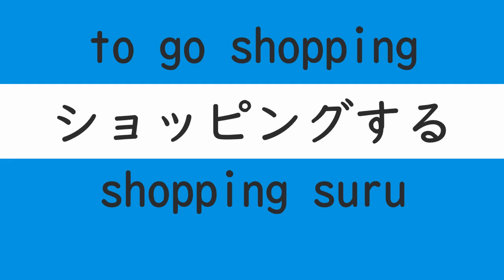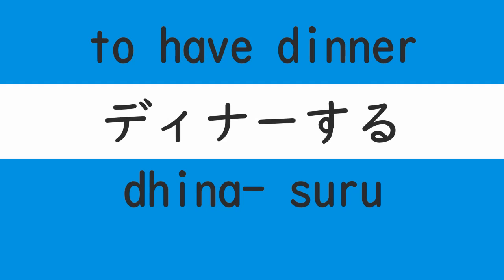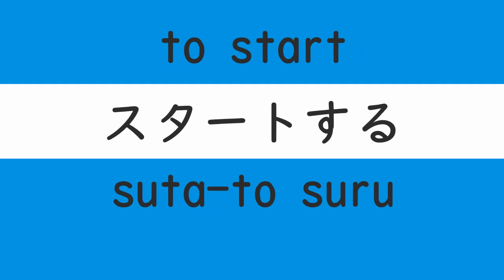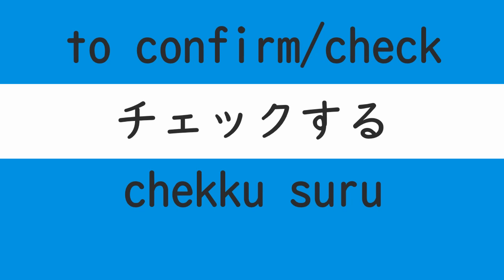Shopping する. To go shopping. Lunch する, to have lunch. Dinner する, to have dinner. Start する, to start. Goal する, to touch the goal. Check する, to check, to confirm.